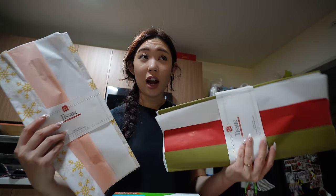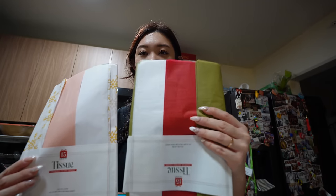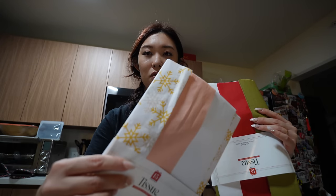And then at the impulse area by the registers, they had these for $1. I literally bought these at Walmart, like even less tissue paper. This has 15 in there. I think the one I got has 8 for almost 3 times the price. I should have just gone to Target. But isn't this cute? We have the holiday colors, like the red and the gold, and then we have this cute pink and snowflake one. $1 each. Wow.